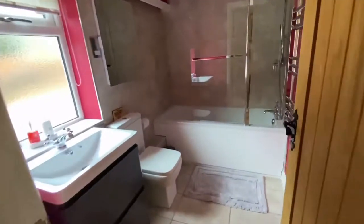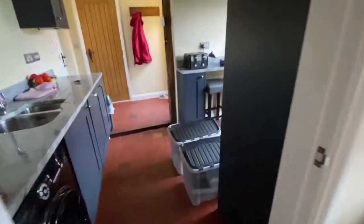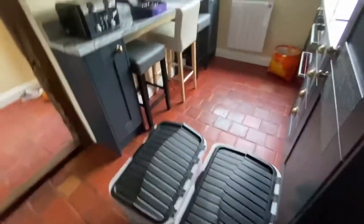And then this is the toilet. Their toilet is superb. It's really beautiful. Got a nice shower there. And that's it. This is all our stuff. We haven't transferred it yet and put it in the places, but yep, that's it.